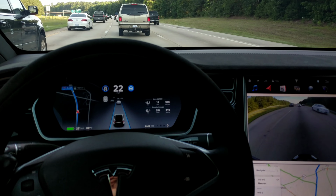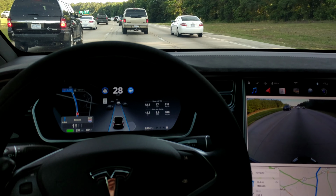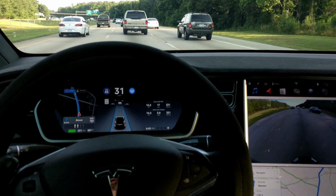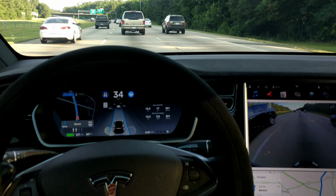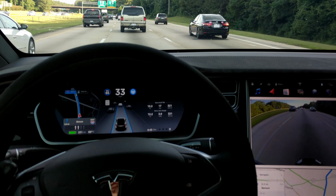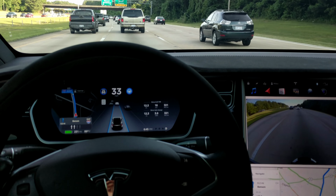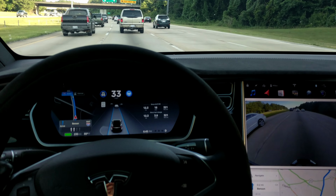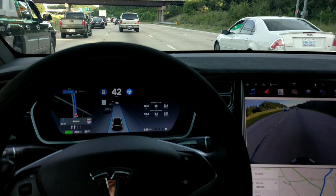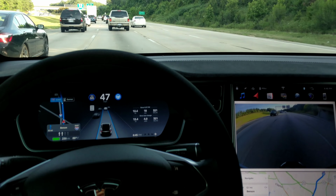Oh, I haven't seen anyone do that yet. I haven't seen anybody cut anybody off. Maybe it won't happen. There's the exit right there, exit only. This is where it's gonna happen if it is. Let's see if anyone cuts in front of me now. I think I've got like 4 car lengths in here for the following distance.